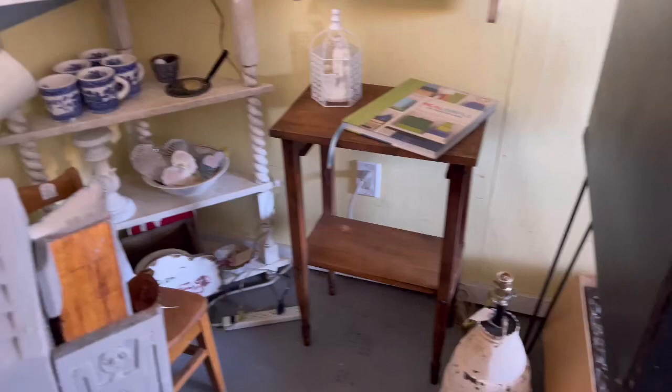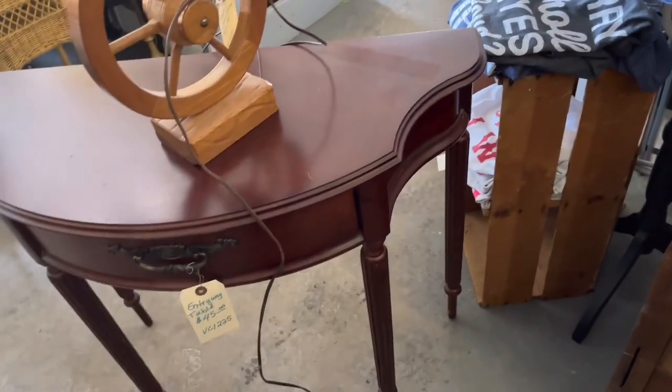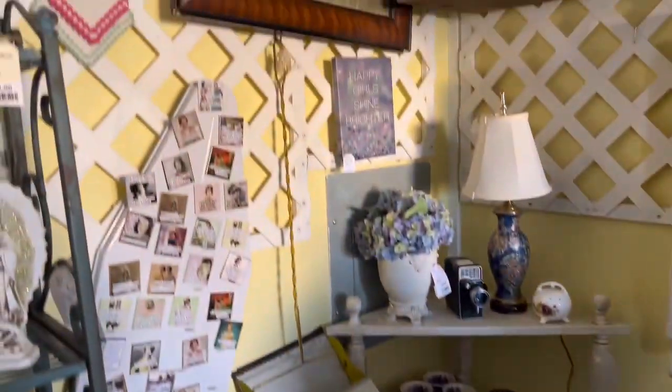All right, I moved that little table in there. And then this is the piece that's getting repainted. It's all dusty. Nobody wants it like that. I think it's cute. But I'm gonna mark a few pieces down in here and we'll go from there.